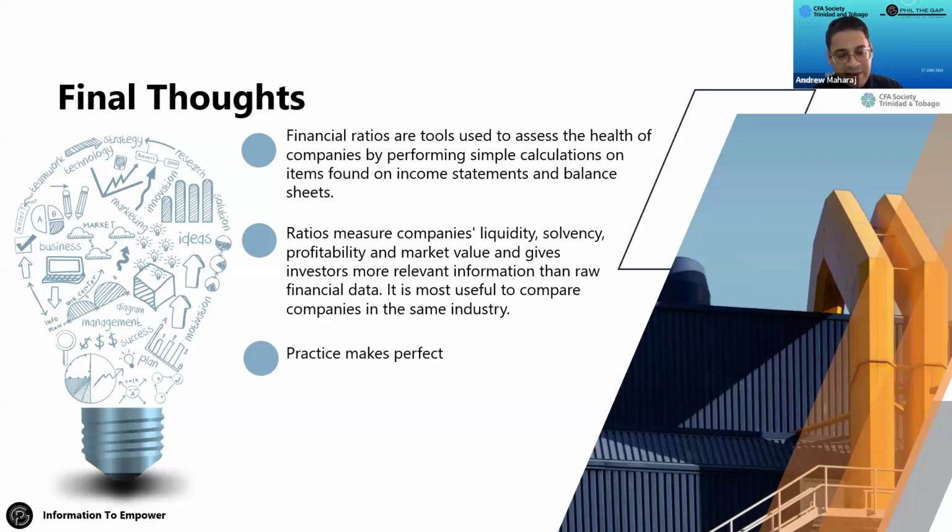And the last thing I want to say is that practice makes perfect. So you don't need to have a PhD in finance or be an investment professional to do this kind of analysis. As we just showed, it's fairly simple. And once you know where to find the numbers, once you practice like anything else, you will get better at it, right? So if there's a key takeaway that I want to leave with you, it's just start practicing. The more you do it, the better you'll get at it.